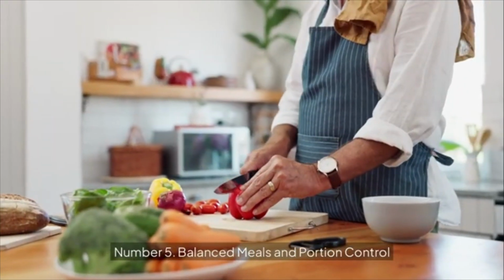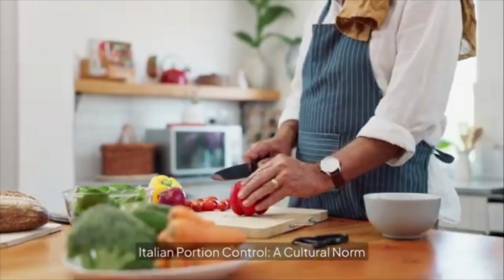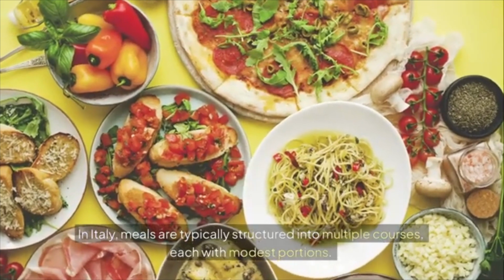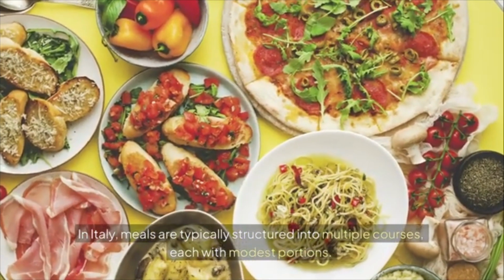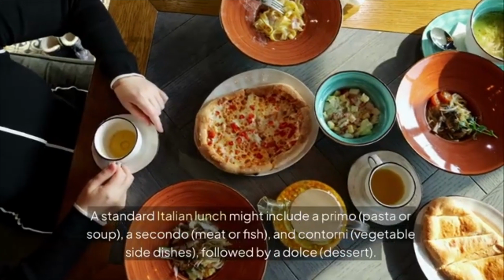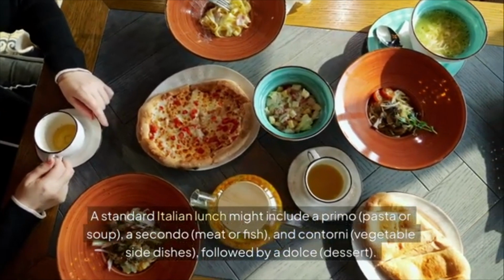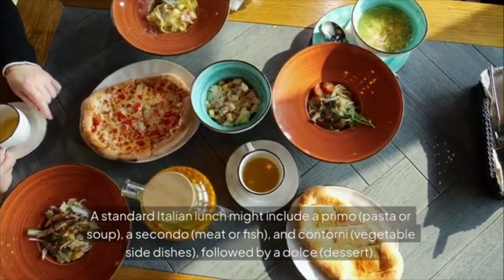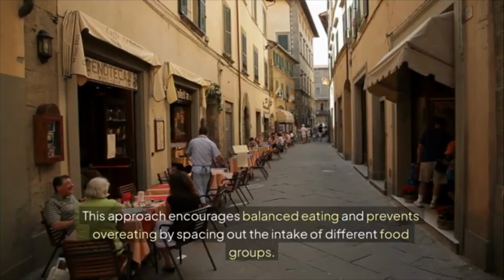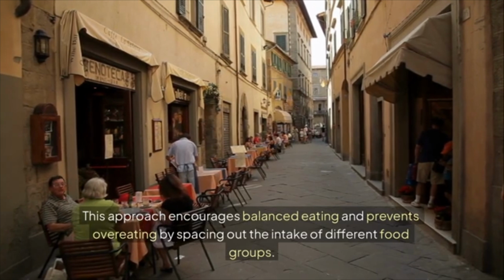Number 5. Balanced meals and portion control. Italian portion control, a cultural norm. In Italy, meals are typically structured into multiple courses, each with modest portions. A standard Italian lunch might include a primo, pasta or soup, a secondo, meat or fish, and contorni, vegetable side dishes, followed by a dolce, dessert. This approach encourages balanced eating and prevents overeating by spacing out the intake of different food groups.